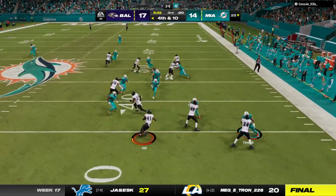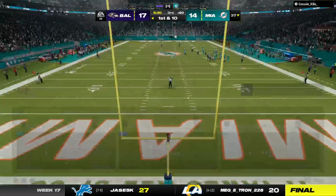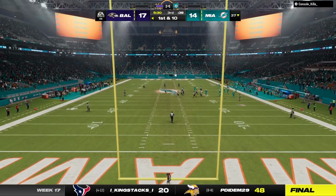Now Hill to return it. It'll be a 44-yard punt. The return goes for 8. And it will be 1st and 10 as they take over at their own 37-yard line.